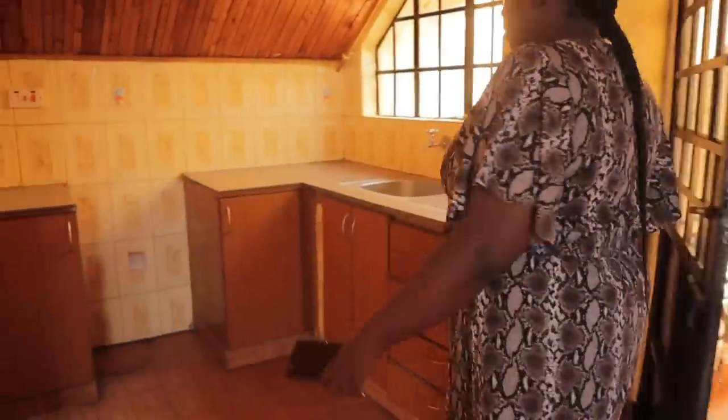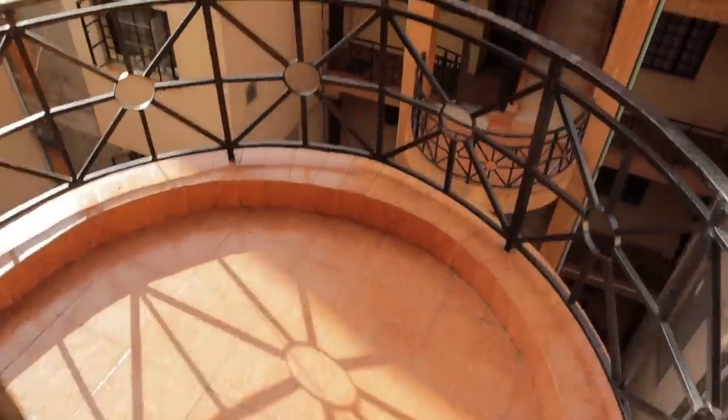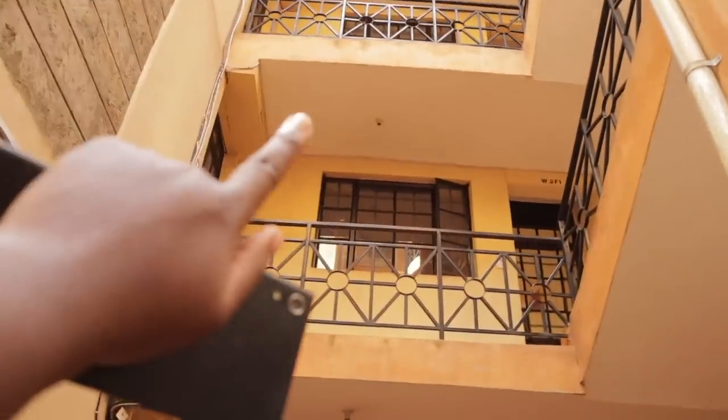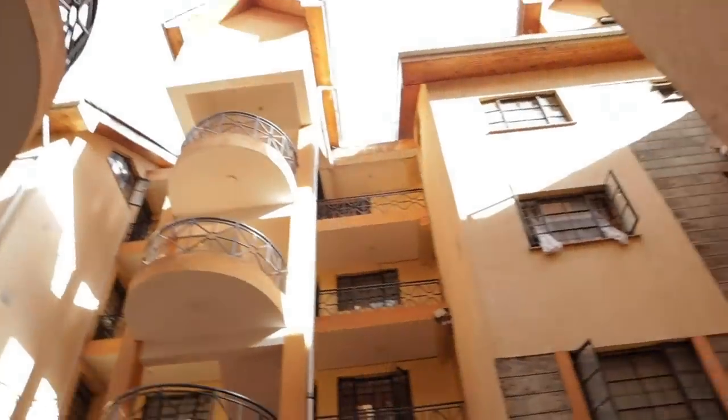So we can go to the other room. So we're going to the other apartment here. It's a block of apartments, you can see that. This is house number two. It's a two bedroom, guys.